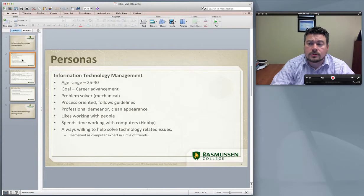They're going to be process oriented and really follow the guidelines that are given to them. But at the same time, when problems do arise, they're also going to be that individual that can really jump in and resolve those issues without worrying about looking for a secondary person to help them out. They're going to have that professional demeanor and clean appearance. So they're most likely already in the field and already dress the part of an IT professional.